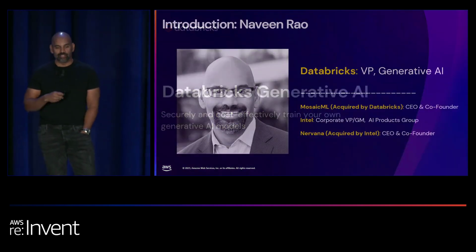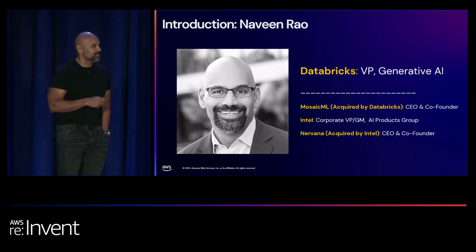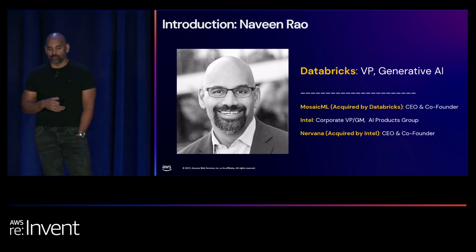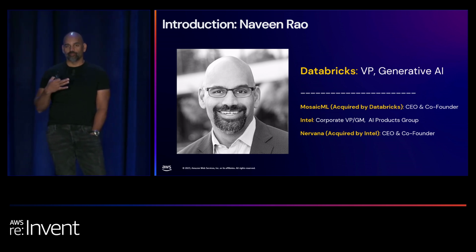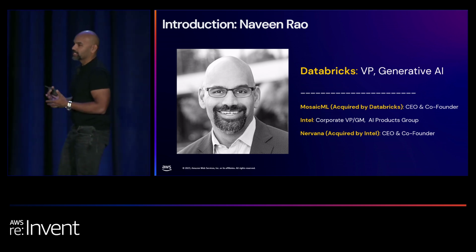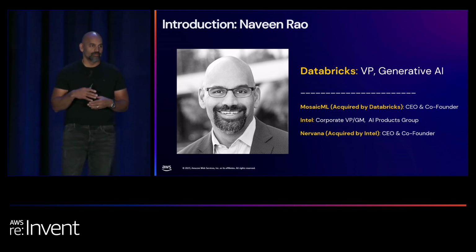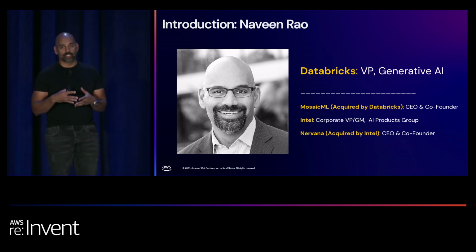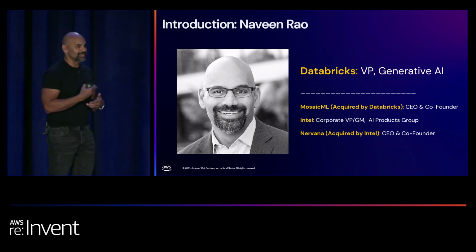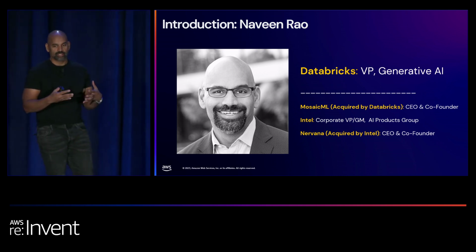My name is Navin Rao. I was a previous CEO and co-founder of a company called Mosaic ML, which was recently acquired by Databricks to essentially run and build the generative AI strategy at Databricks. If you're not familiar with Databricks, it's a data platform for organizing data across many different tools, building pipelines like ETL and business analytics, things like this.